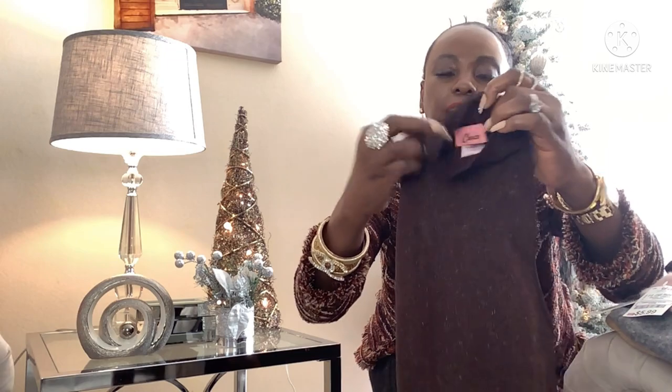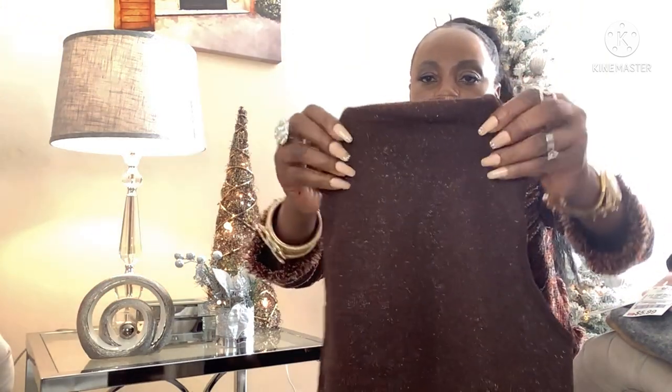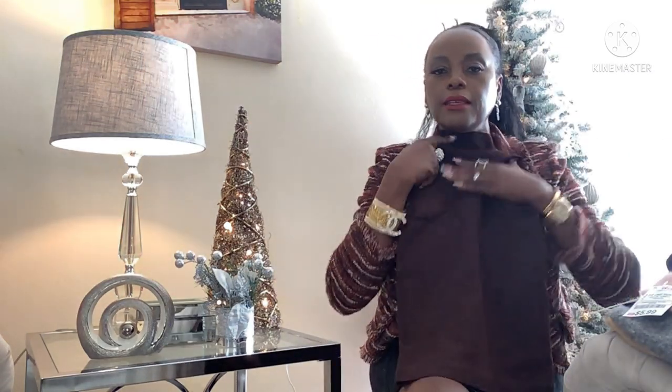So you can fold it inside if you feel like it. If you don't like anything around your neck, which most people don't, you can fold it that way. But if you do, you have a nice little long neck. This will look really good. I was gonna wear it this way.